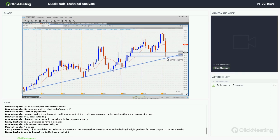The price tried to come down to test it here. Maybe we may have another attempt at this rising trend line, maybe later in the month or early in April. We may have the price coming down to test it around maybe 345, 340 levels before buyers come in and push the price higher.